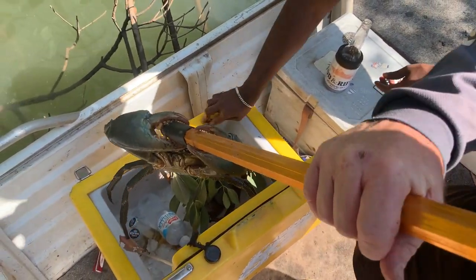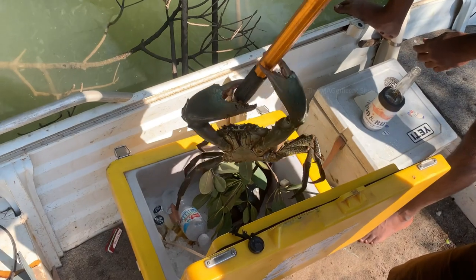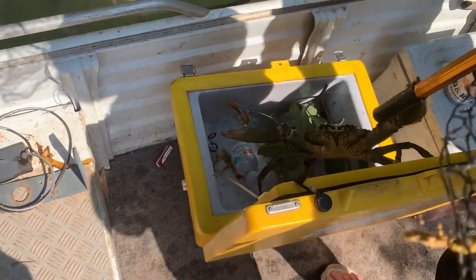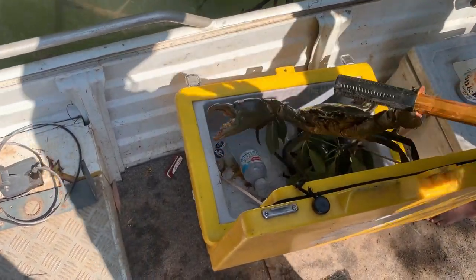It is also important to put some leaves or something in between two crabs when you put them in the same esky. They would fight each other if we didn't do so.